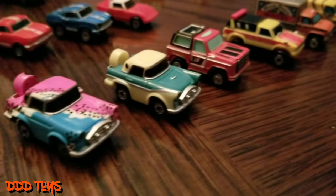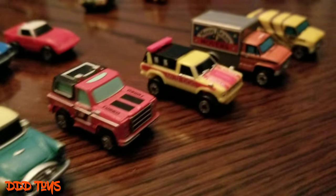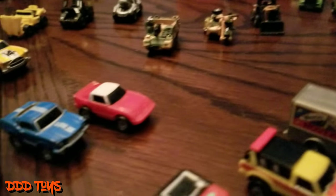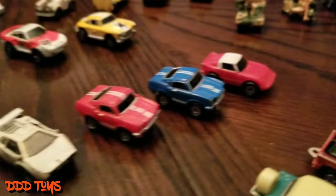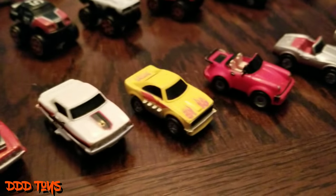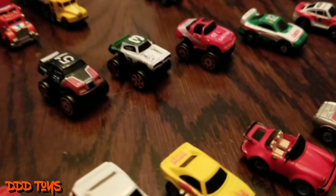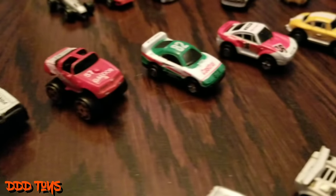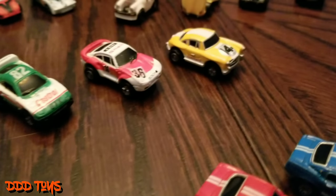Micro machines are really small. They're almost like Thomas Train Minis, but they're cars and trucks like these. They're sports cars and monster cars. Big wheels look like they can ride into dirt and everything. Is it a race car?